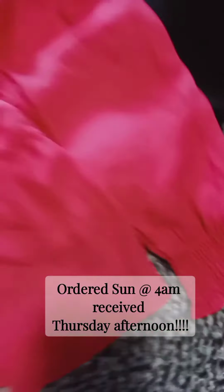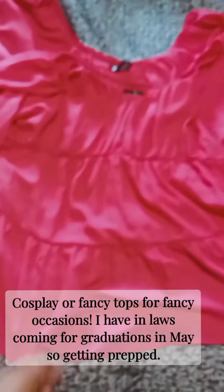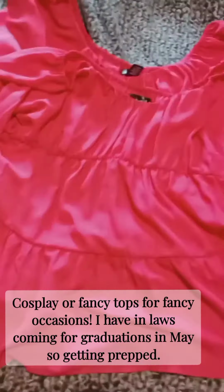Okay, the first thing, the prices are so good, guys. Look, this is $49.99, but I got these for like $11.99, I believe. I'll check the prices. I ordered at like 4 o'clock in the morning. I've been watching Renaissance Fair videos, and look at the sleeves on this. Pretty sure I got two sizes, because one is going to be looser for when I'm bloated, but they both fit really well.